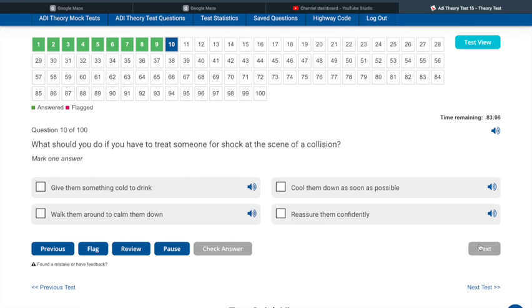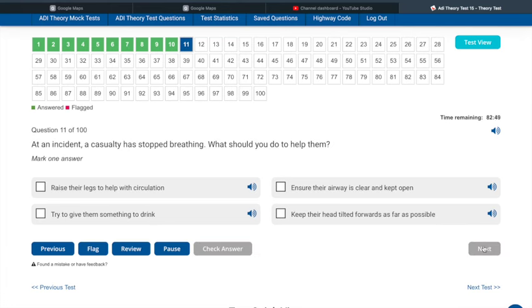There you go. What should you do if you have to treat someone for shock? Well, give them something to drink. Nope. Walk them around, calm them down. Nope, they could be hurt. Cool them down as soon as possible. Reassure them. Always reassure them. Reassuring is the way.